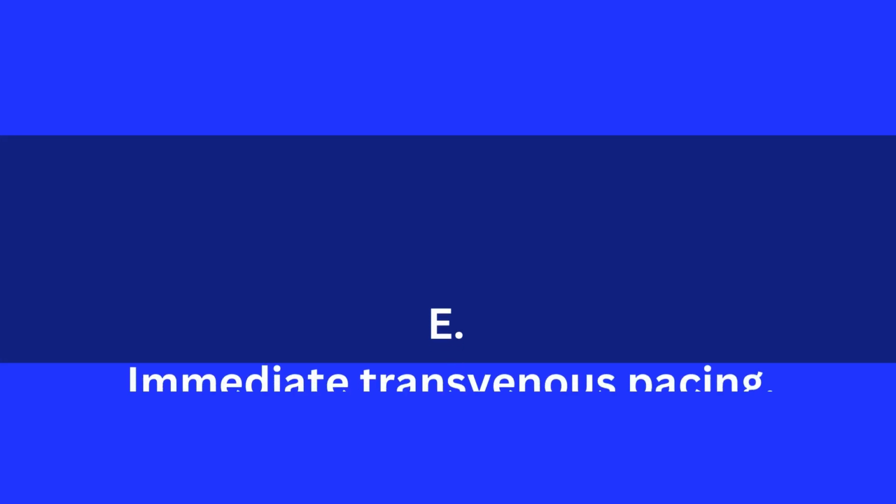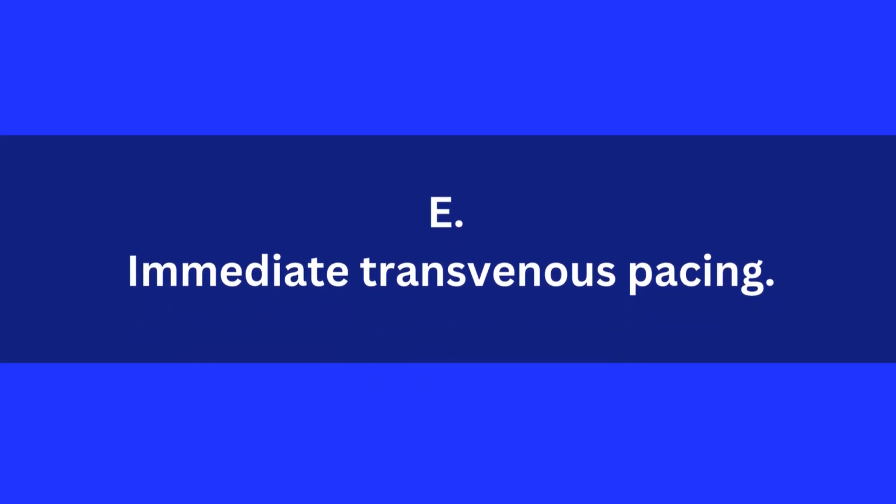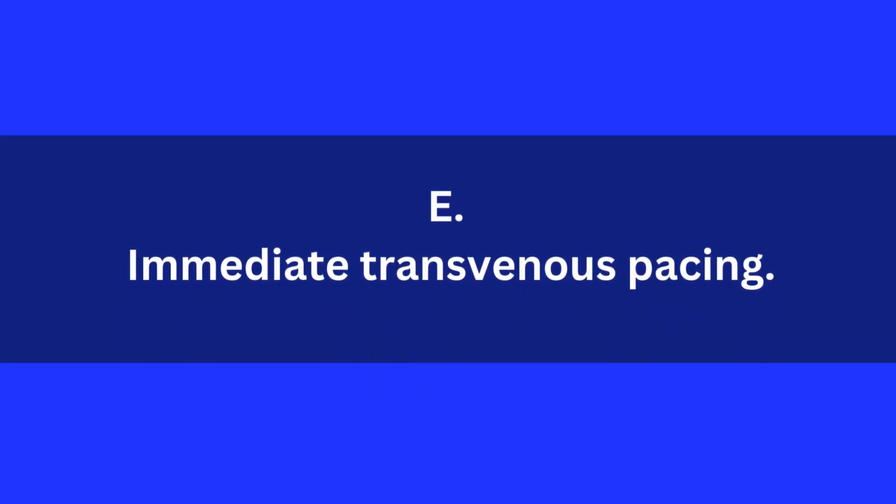Option E. Immediate transvenous pacing. Finally, we have transvenous pacing, which can directly increase heart rate by sending electrical impulses to the heart. This is generally used as a backup if medications like atropine don't work, especially in unstable cases. It's invasive, so we would ideally try other treatments first.